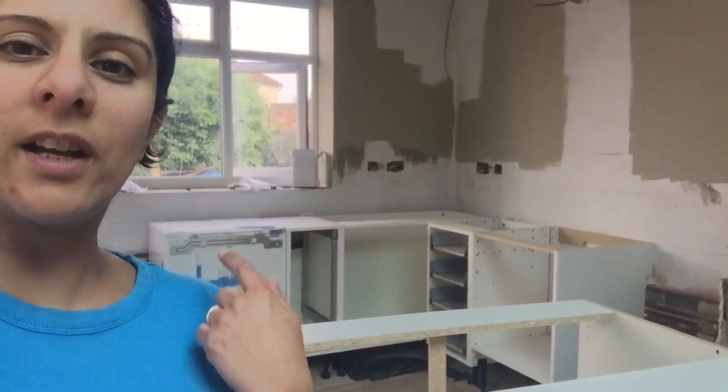Okay, so as you can see, Abdul's famous words, the kitchen cabinets are being put into place. They've just got a feel for the units that we've ordered, the layout that we've created, and just seeing what potential issues there are. I'm going to turn the camera around so I can show you some issues that have come up.